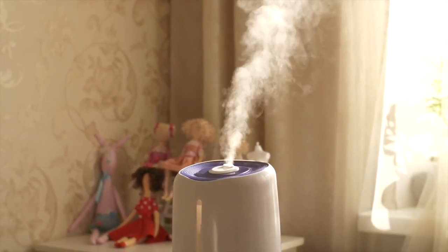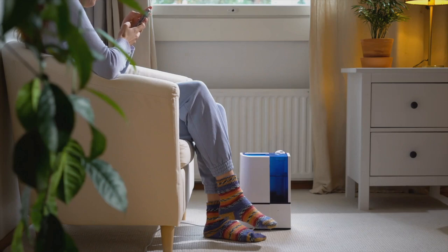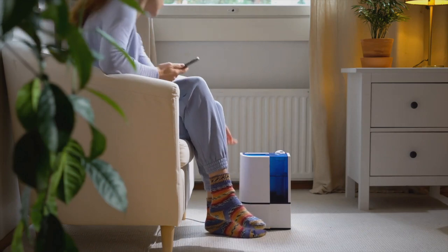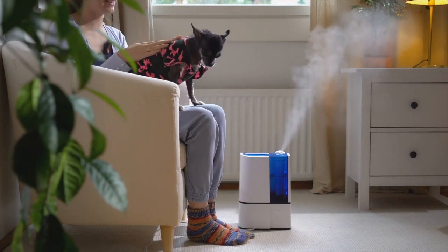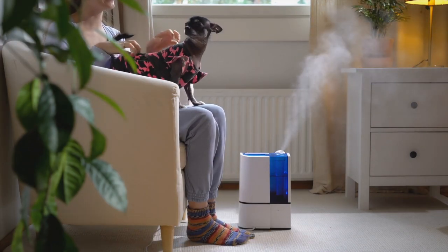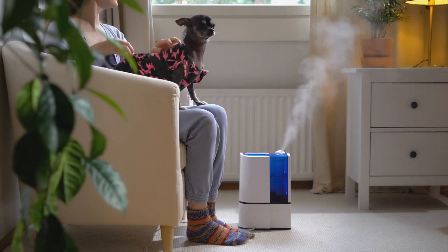Use a humidifier. Dry air can irritate your nasal passages and exacerbate allergy symptoms, so using a humidifier in your bedroom or living area can help keep the air moist and reduce irritation. Just be sure to clean the humidifier regularly to prevent mold growth, which can lead to other health issues.